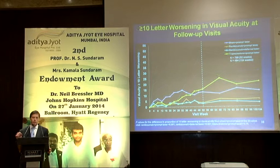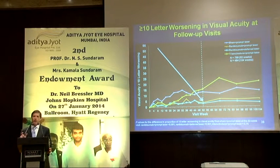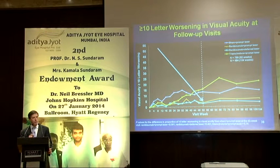Because only these drugs lead to fewer than 5% losing any vision. The lines on top here in purple and yellow, that's with laser alone or laser with steroids. Unfortunately, those cause some loss in 15 or 20% of the people, but the injectable drugs, less than 5% lose any vision over 2 years, and now we've shown at least to 3 years.